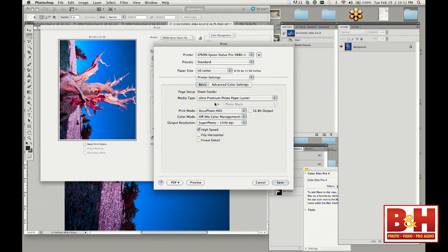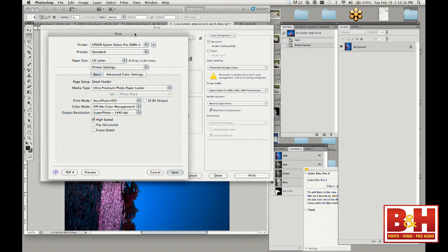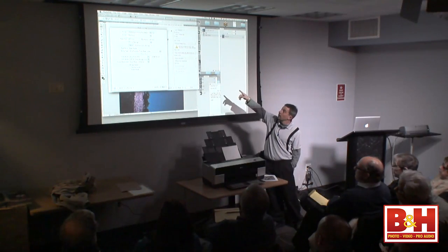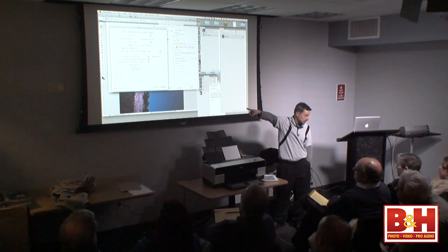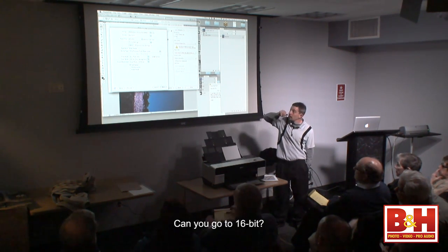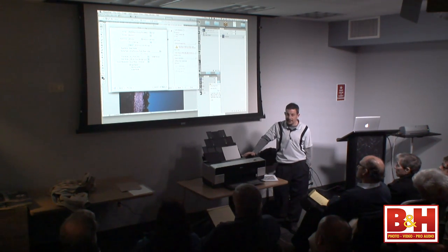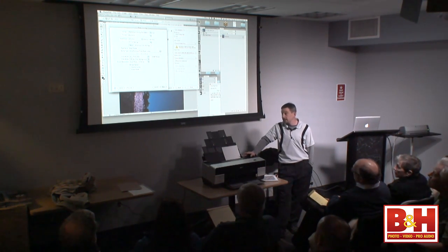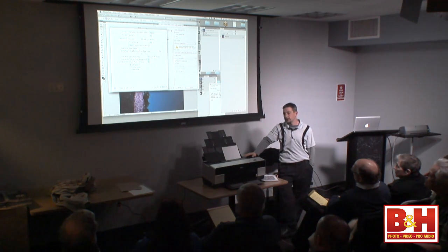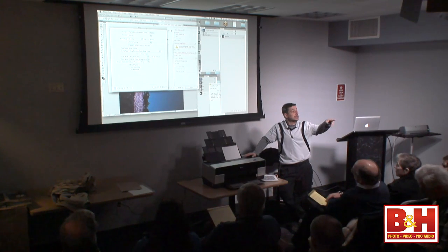So I'll move this over to the side. Photoshop's managing, I don't want the driver managing. So you go to 16-bit at this point, so you get the bigger color range? Are your images in 16-bit? Yeah. If you've taken images in 16-bit, then I would choose a 16-bit option. If you're choosing 8-bit and you're choosing a 16-bit option, that's pointless. There's no information there.